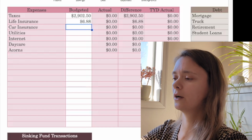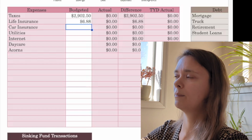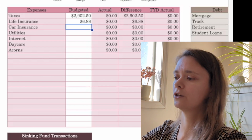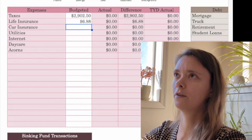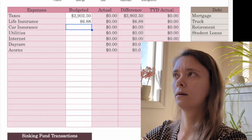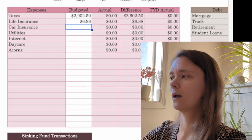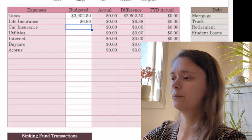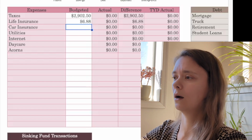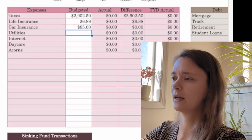And then car insurance, we are actually getting a dividend back from our car insurance company in January. So typically this is $156.98, and it's going up starting in February. But for January, after that dividend, I think it's going to be about $85. We'll see on January 1st exactly what it comes out to be.